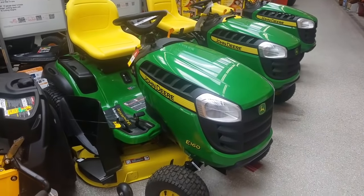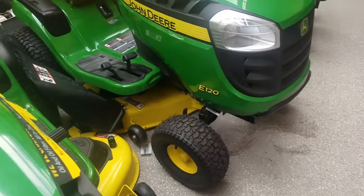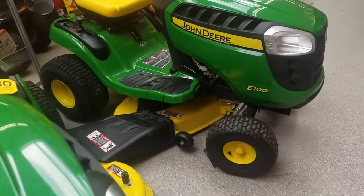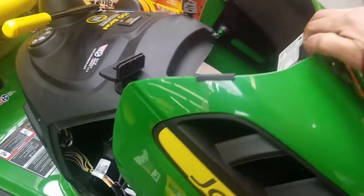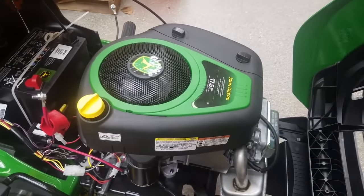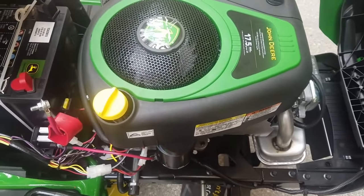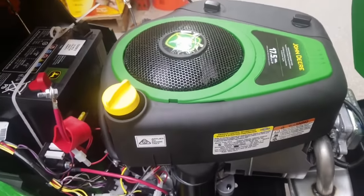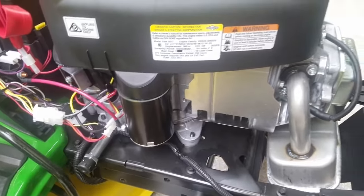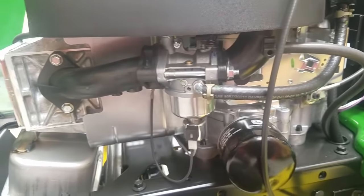Three John Deeres. E-160. E-120, E-100. Okay, engine looks like a Briggs. It's shaped just like that Briggs, 10 horsepower or something like that. But it has no badging on it whatsoever.